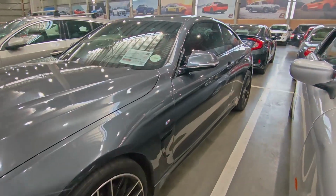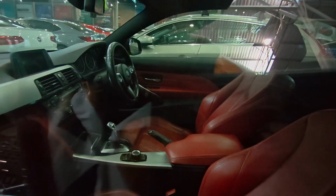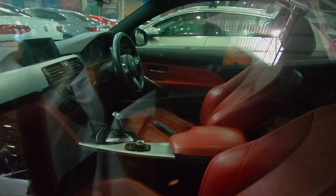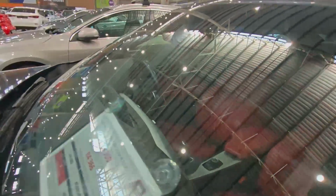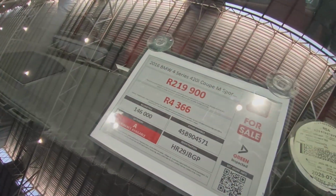I don't know about the red interior. I don't know, with a red interior, as the car starts to get old, somehow that interior just ages very terribly. It makes the car look very ugly. Maybe you can go to the aftermarket and actually change that interior.